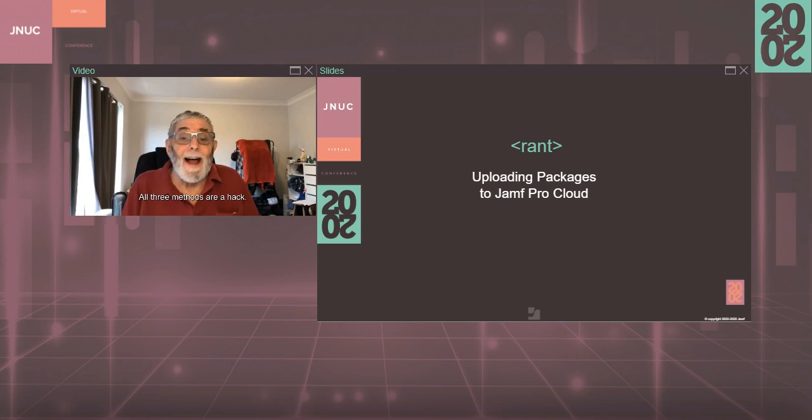All three methods are a hack. All three had problems. All three lack a method of updating the package details at the same time as the upload. All three sometimes fail for reasons known only to God. We do know that the larger the package, the more likely it is to fail. We also know that even uploading large packages via the web GUI can sometimes fail. For me, the tipping point seems about 2 gigabytes. Over that, I start having problems.